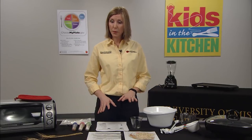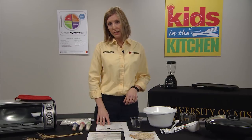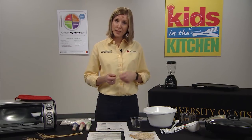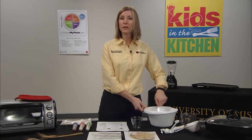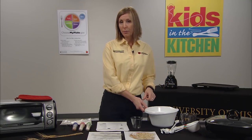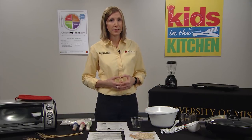In a separate bowl, they're going to measure their wet ingredients, which will be their egg, their canned pumpkin, milk, and whisk those together, then combine. When we combine them, they're going to stir very gently, reminding the kids that baking powder is involved. And again, I like to stress that this is a science experiment.